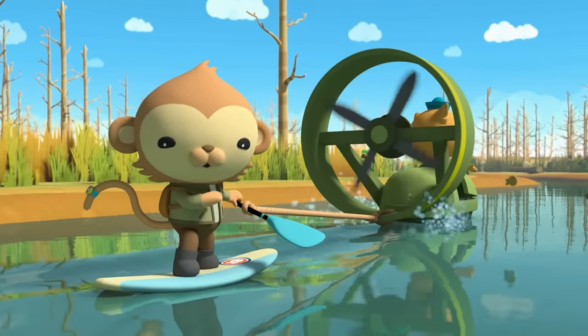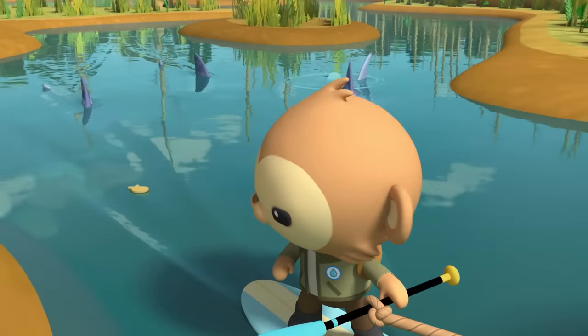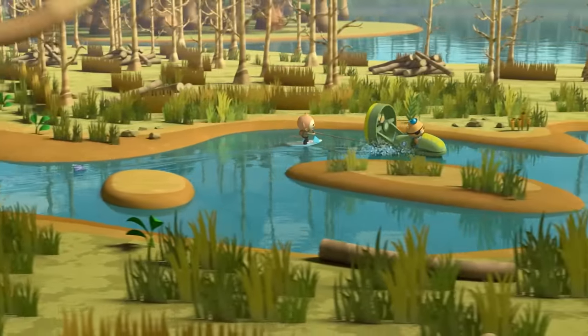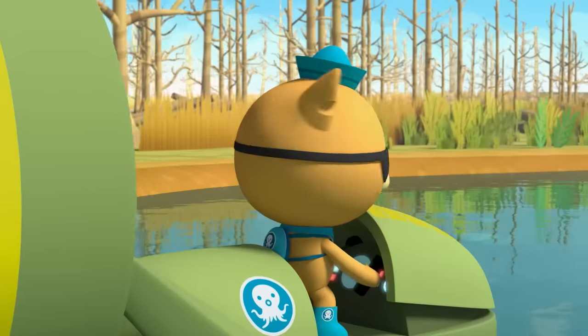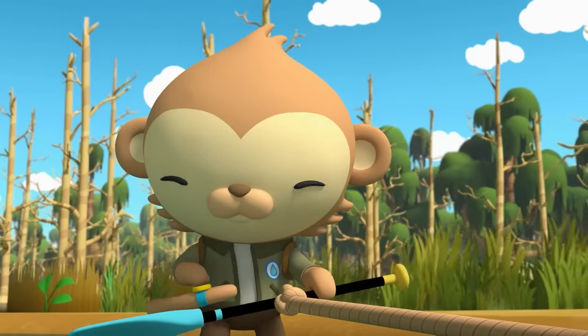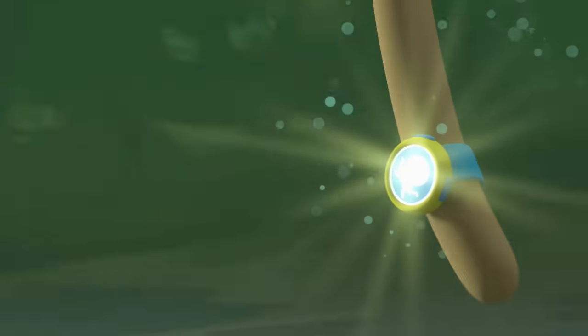It's working! If we can keep this up, Ranger Marsh will have plenty of time to lead the alligators to safety. There's only one problem with that, me hearty. What? We're all out of fish biscuits. Then we'll just have to improvise. Ooh, what's that thing? I don't know, but it looks tasty.